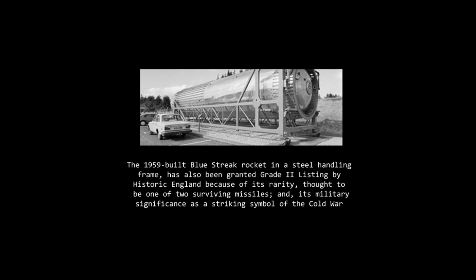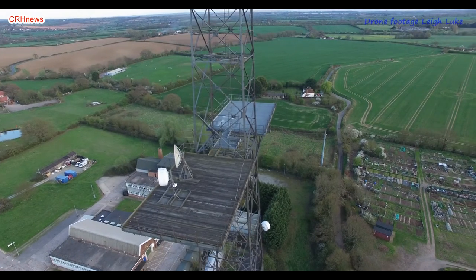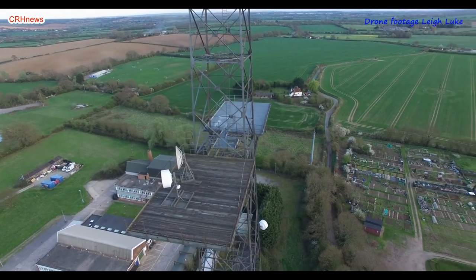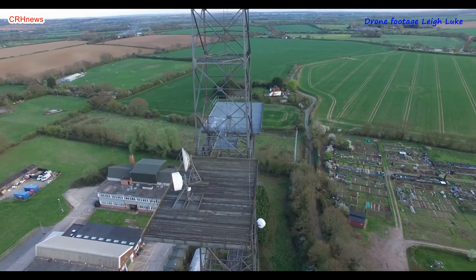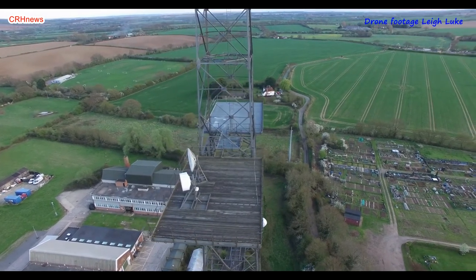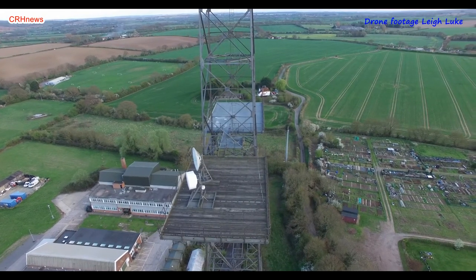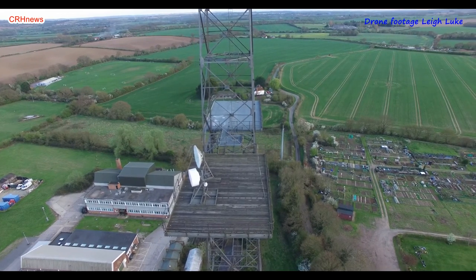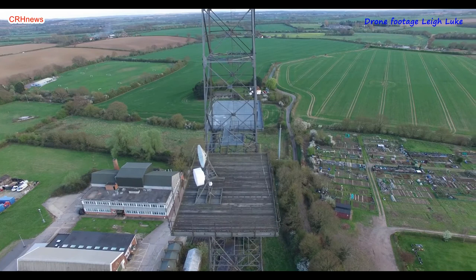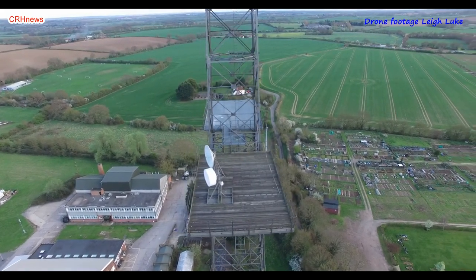The reason that this tower therefore is listed is because it is now the only complete CH tower. It has all its wings or gantries, and it is just as it would have looked in the Second World War. There are a few others around that do not have the gantries on them any longer, but this is the only one which is complete, hence the reason that it has been listed.